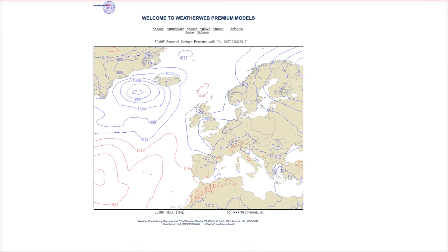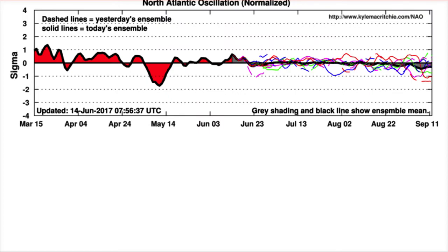Now, of course, I could be way off with this. But the ECMWF has been consistently wanting to bring in this thundery rain. GFS has jumped on board. I think the message is make the most of the window that we've got coming up.